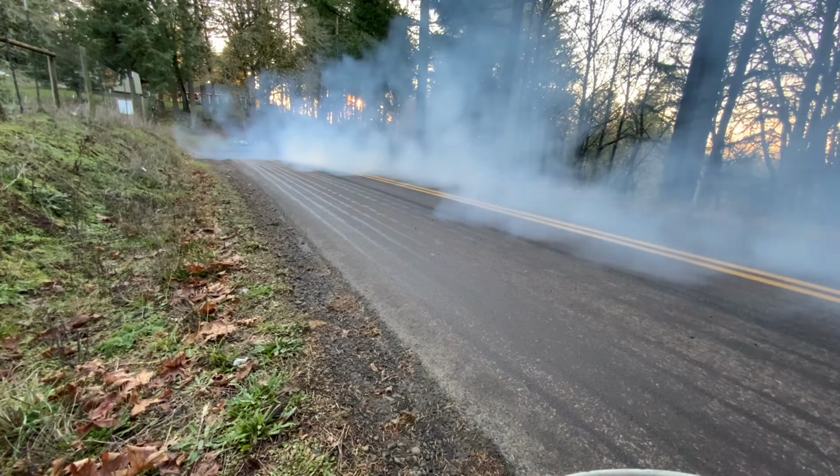Okay, as you can see, we got the Mustang running good. So we listed it on Craigslist for $1,200, and we think we've got it sold.